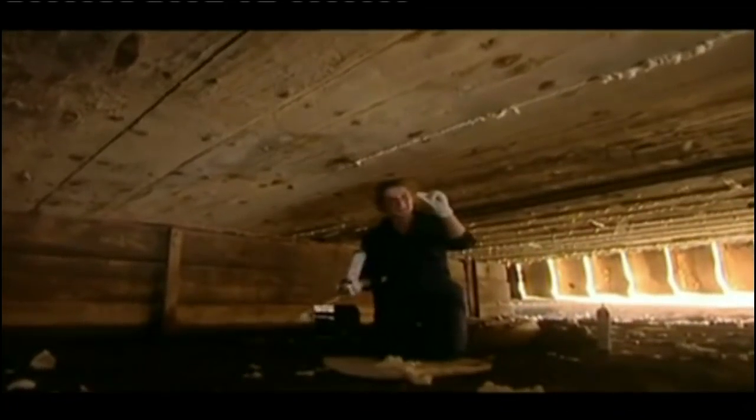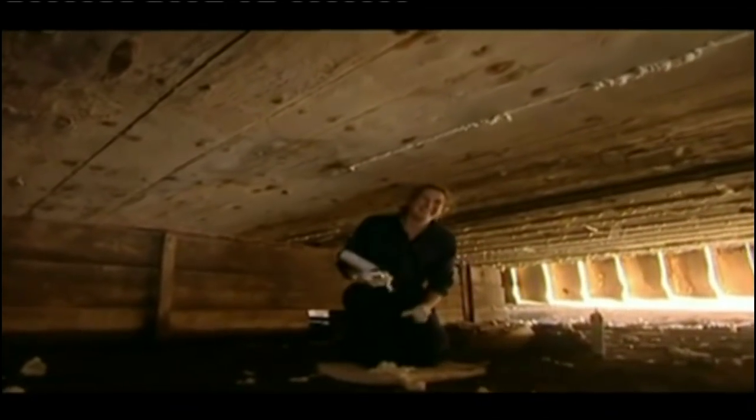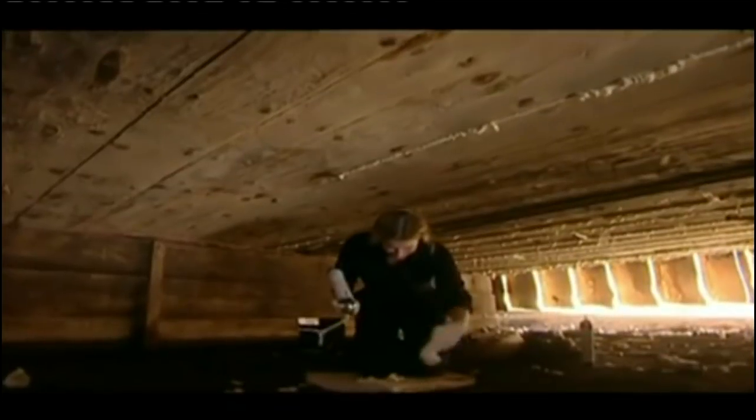The crack is about this big. There's nothing going in there at all. But even if it's useless, it's still a good laugh. One of the best jobs I've ever had.